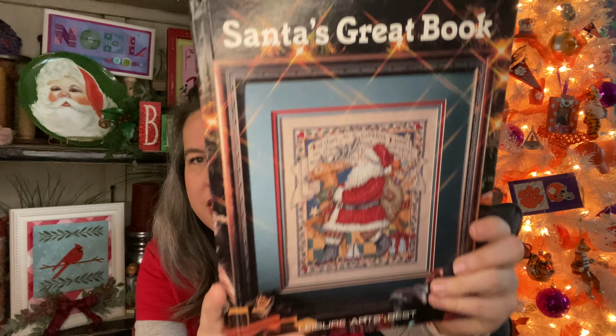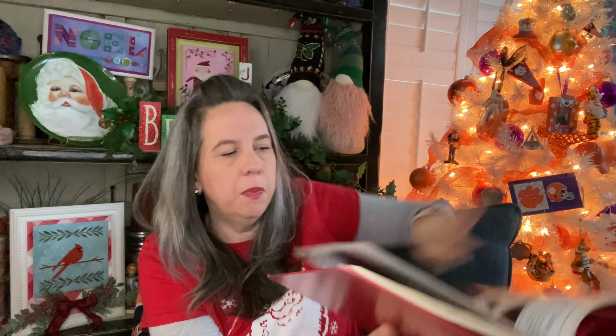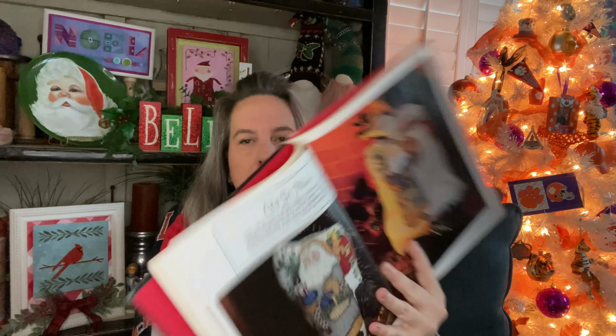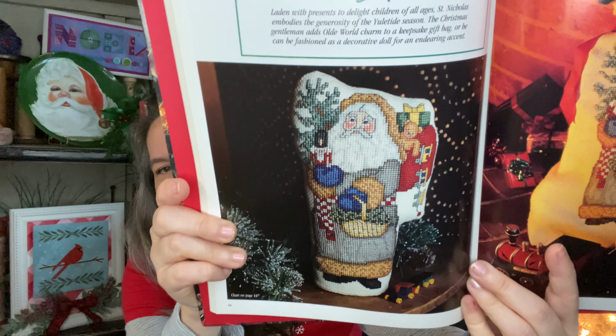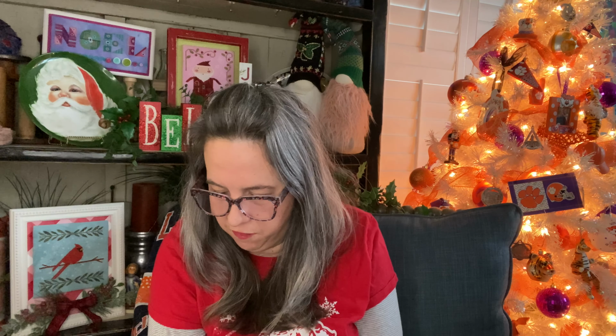But look at this Santa's Great Book of Cross Stitch. A 25-year-old book that I was able to score. And of course, I can't show you any of the close-ups because it's all just stitched. Oh, hold on, there's some pictures. So of course, this is back in the day when backstitch was all the rage. I'm not going to say that I'm not a backstitch fan, but oh, this one doesn't have backstitch. Look at that, that's ginormous. That is not going to be an ornament, but very pretty.